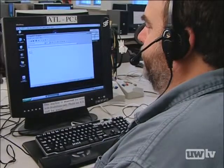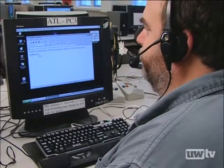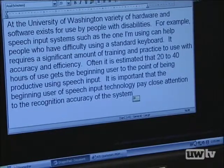At the University of Washington, a variety of hardware and software. I've written papers at college in a quarter of the time that it would have taken me to type them by hand. With speech-to-text, I just say the word and it shows up on the screen. Period.